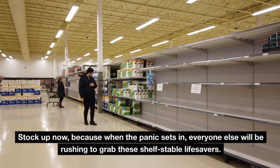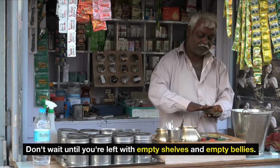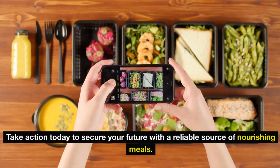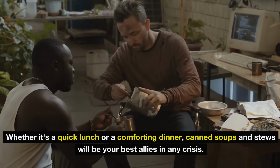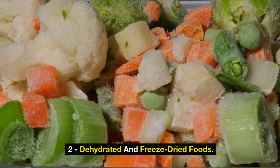Stock up now, because when the panic sets in, everyone else will be rushing to grab these shelf-stable lifesavers. Don't wait until you're left with empty shelves and empty bellies. Take action today to secure your future with a reliable source of nourishing meals. Whether it's a quick lunch or a comforting dinner, canned soups and stews will be your best allies in any crisis.